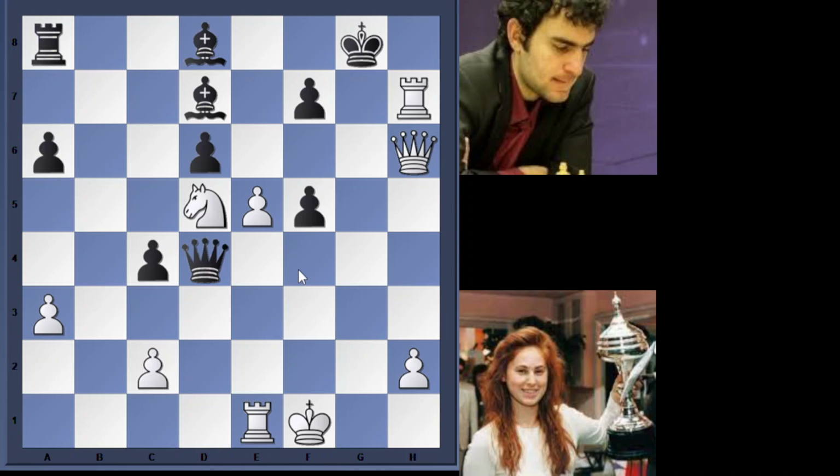Again, tactical melees are good for Judit, right? She is a fantastic tactician, fantastic handler of the pieces. It's just amazing looking at these games, night and day. If you let her pieces out, you're going to be in trouble. You've got to keep her restrained, keep the position pretty closed, bogged down, maneuvering, and you have better chances. When you allow these opposite wing attacks, and she's allowed to open up the position, it's just absolutely incredible. Let's get to the next game.